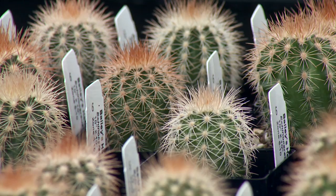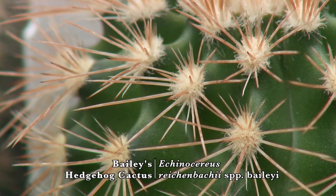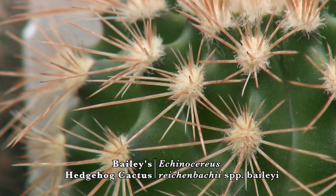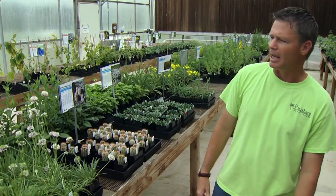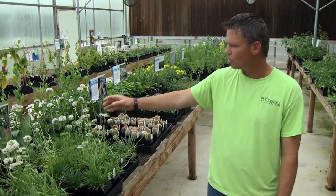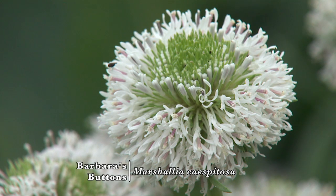This is a really cool one known as Bailey's hedgehog cactus. It's from the southwestern part of Oklahoma, has huge 4-inch pink blooms when it starts blooming in late spring. And right here we've got Barbara's buttons, a cool little native daisy that is a perennial plant with these flowers that come up on tall stems that the butterflies absolutely love.